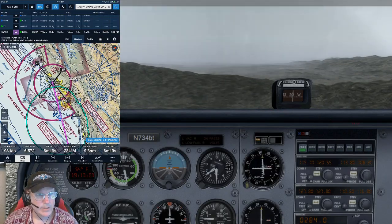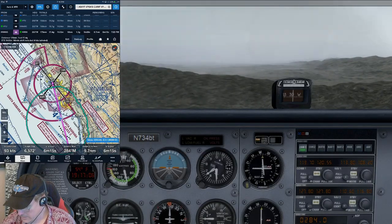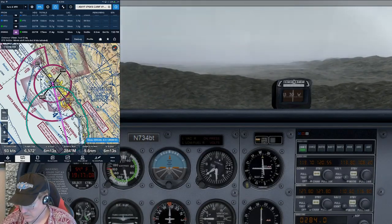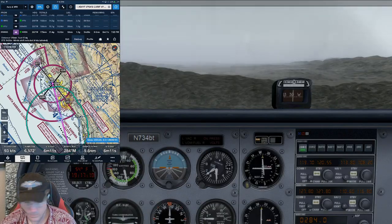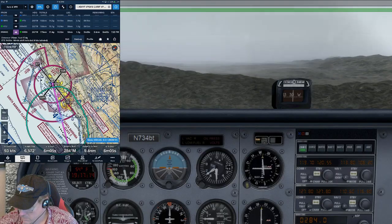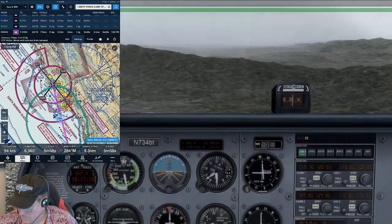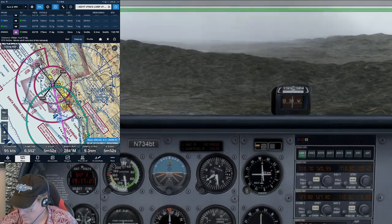So I'm 9 miles out. Okay, let's start our descent. So we're going to go to 3,000. And we'll go to vertical speed.